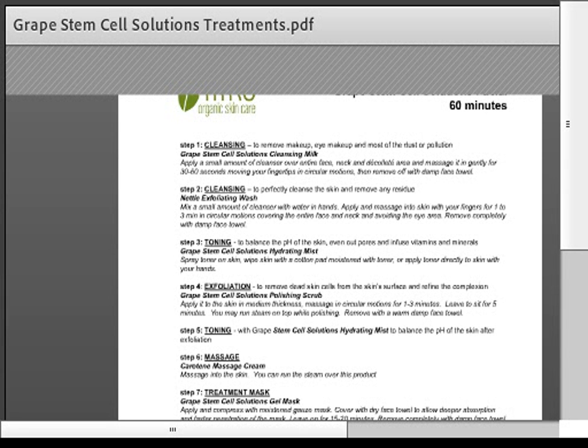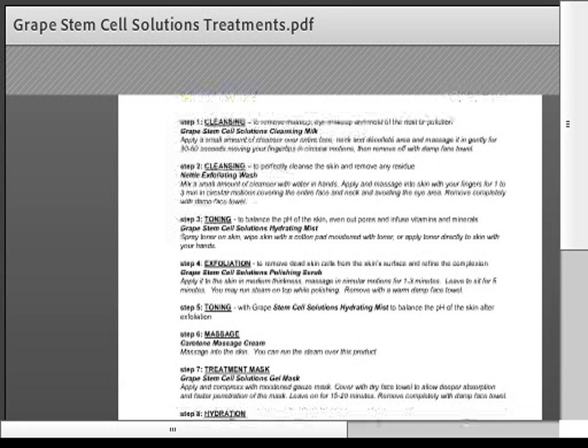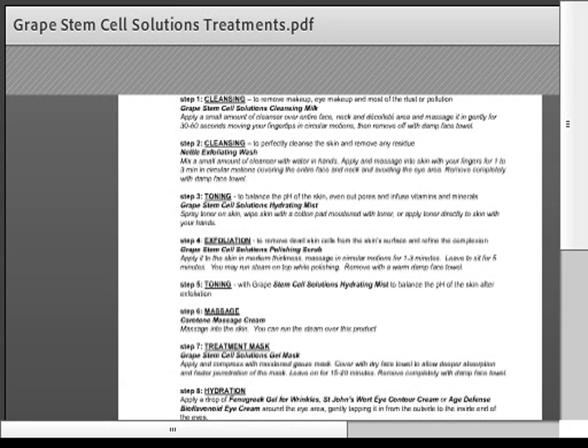You would then extract after the massage and then follow with your treatment mask. After removing the massage cream, you would move into step 7, which is the Grape Stem Cell Solutions gel mask. Apply and compress with moistened gauze right over the top of the mask, and then cover with a dry face towel to allow for deeper absorption and faster penetration of the mask. Leave it on for 15 to 20 minutes, and then completely remove it with a damp face towel.